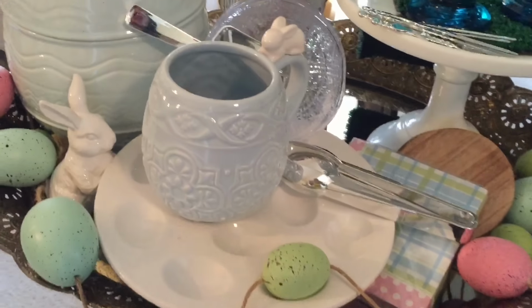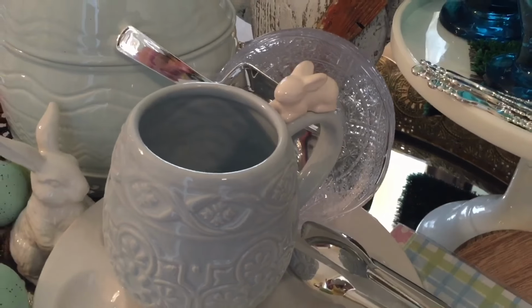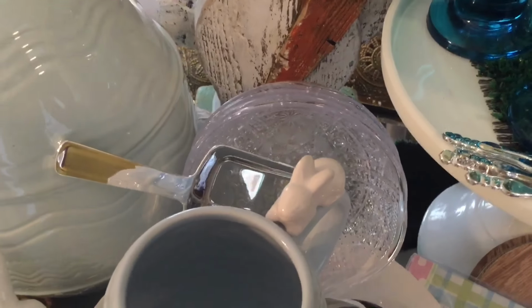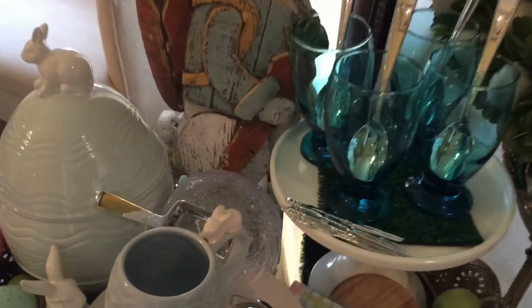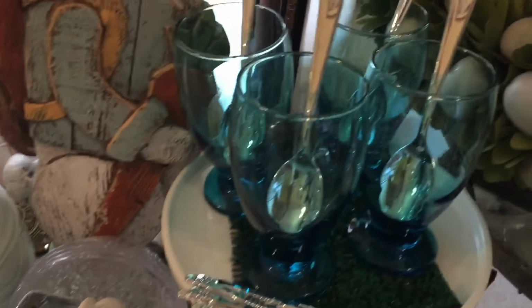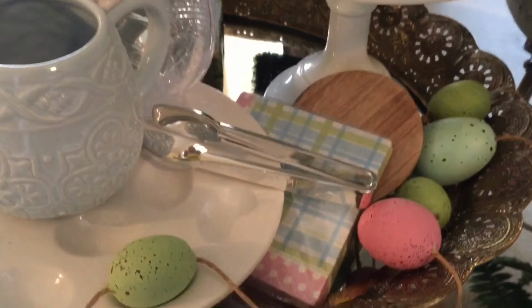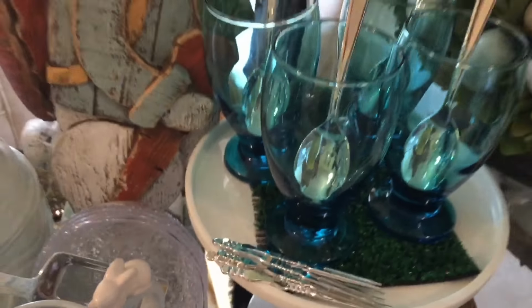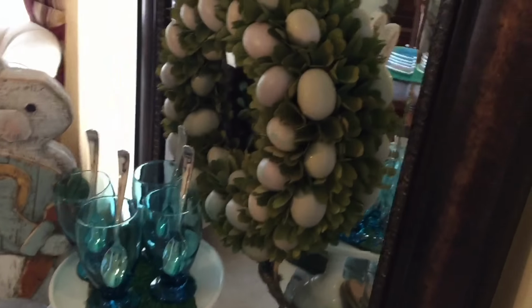And my mother-in-law loves coffee, so we're going to think that it's real cute to give her coffee this year in that. Behind the little coffee cup, I have some more bowls for ambrosia. I'm also doing a strawberry shortcake, and I think the strawberry shortcake would look cute in these little bowls or the little small cups. More speckled eggs, some little beverage napkins, coasters, and all those little picks came from the Dollar Tree. Behind the little butler's tray, I have a mirror with an egg wreath on it.